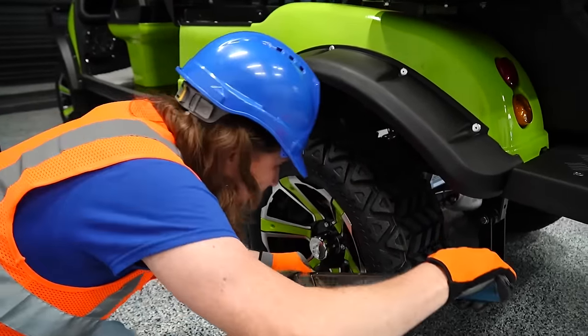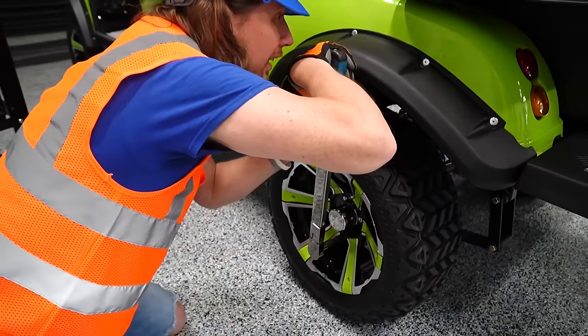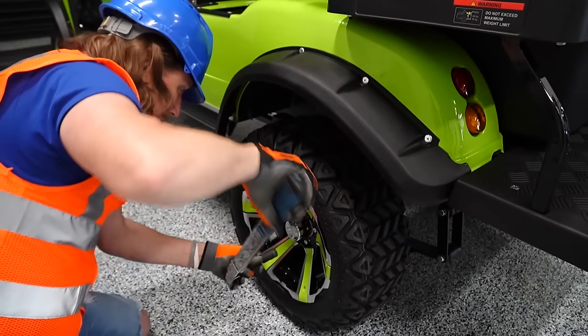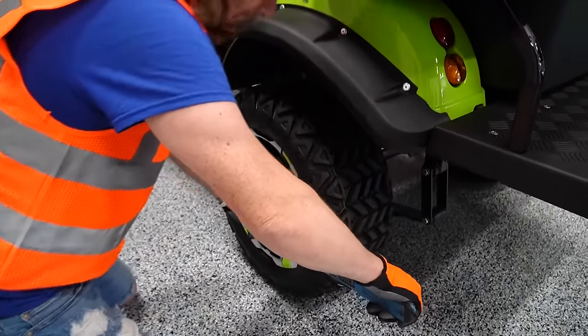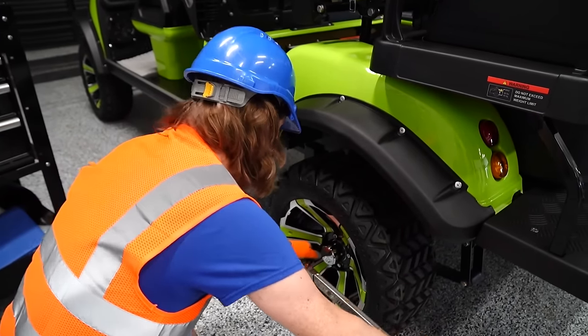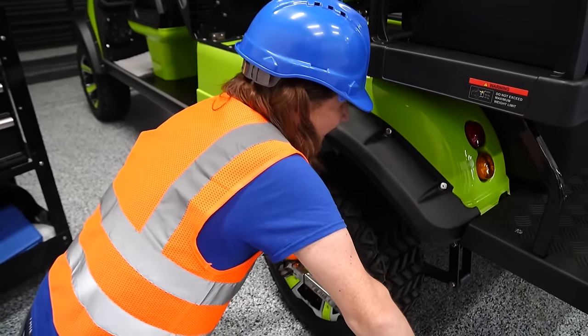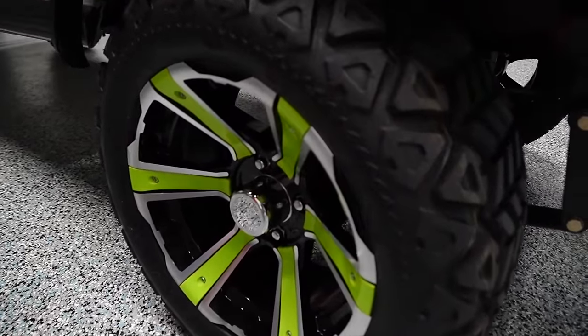Let's see here. I think this one's a little closer to where it needs to be. Well, maybe we might need to put it like this. Here we go. There it is. We got one more. Let's see here. Oh, there it is. That's perfect. Awesome job.